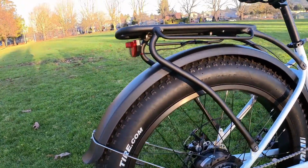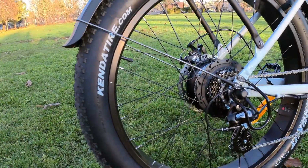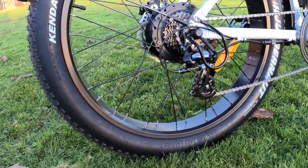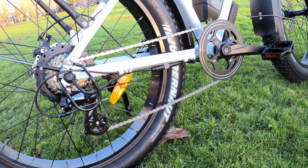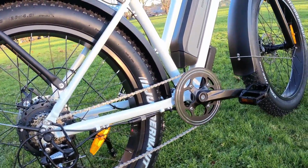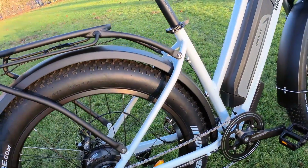Okay, so now let's get into the details a little bit. The first place to start is probably the electric part of it. This is a 750 watt motor. It's in the rear hub, whereas some bikes still have them more in the center of the bike. And then it is a 48 volt Samsung lithium-ion battery. It is removable, and you can charge it.